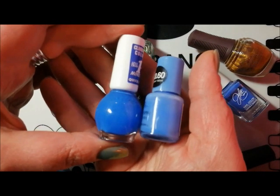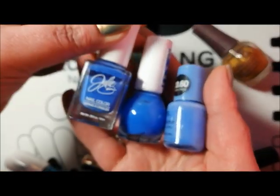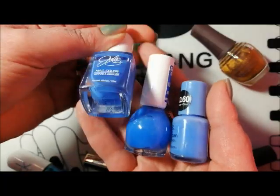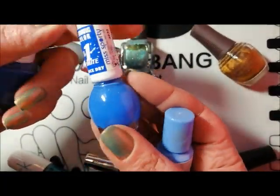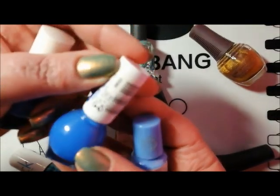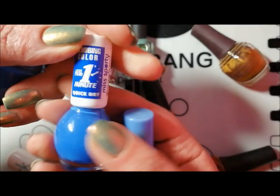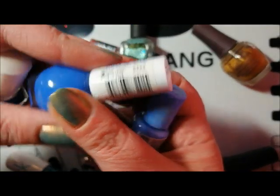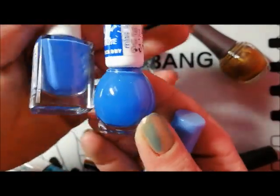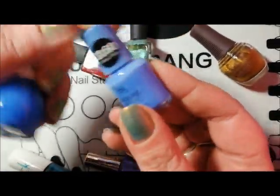These were sent to me for comparison to Pacific Blue, in fact these three, and I'm going to keep all of them. That's Julie G, Cabana Boy, and this one is a Miss Sporty, and I don't think it's got a name. No, I don't think it's got a name, but it is quite similar, so I'm going to keep hold of these two for comparison purposes.